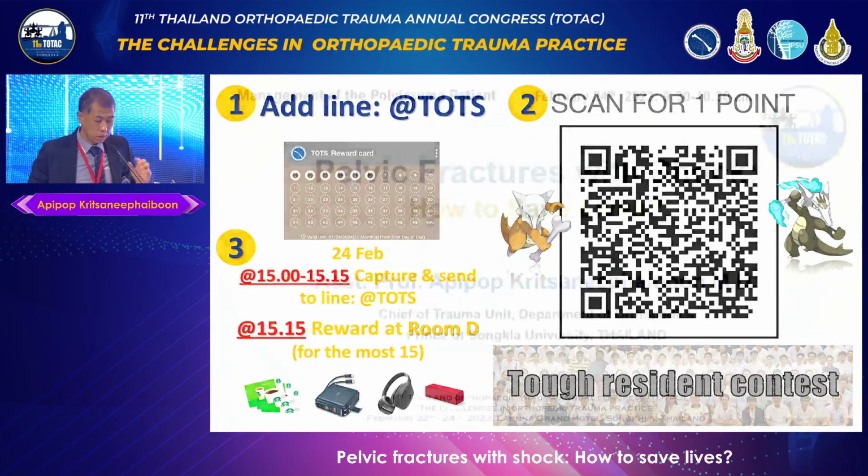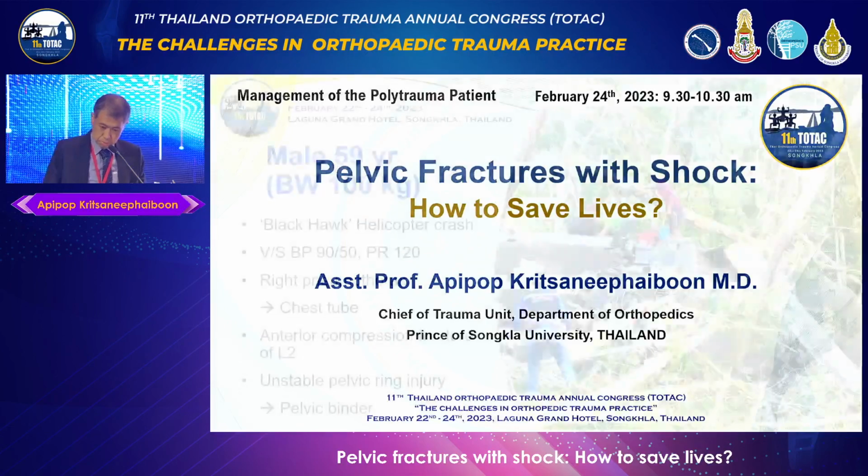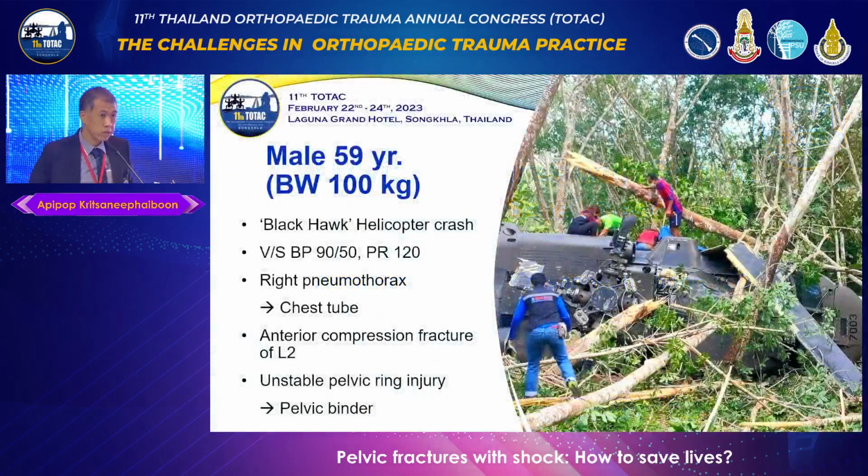We talk about the pelvic fracture with shock, how to save lives. So let's take a look at the case. This is a major general military patient who was in a Black Hawk helicopter crash, and the patient's blood pressure dropped very low with a high pulse rate, and he had multiple injuries.